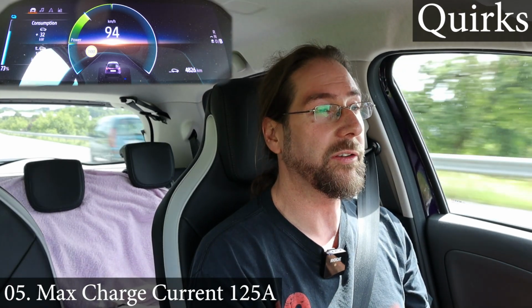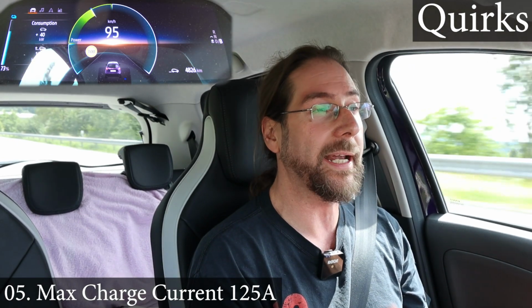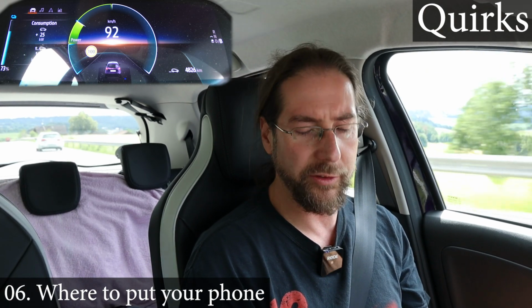With the Ioniq and other cars, high power chargers are still okay because they can charge with more amps. But a triple charger, a normal 50 kilowatt triple charger, charges with a maximum of 125 amps, and therefore that's all you need.